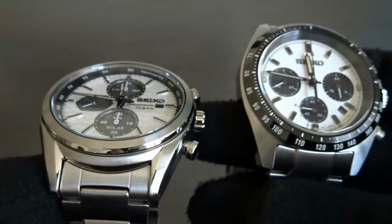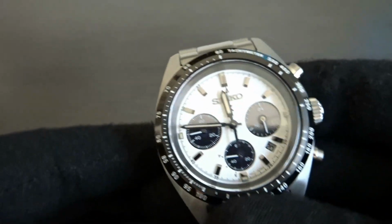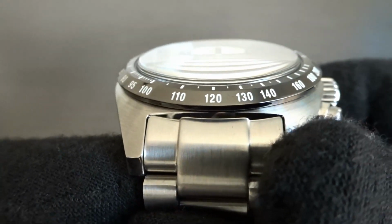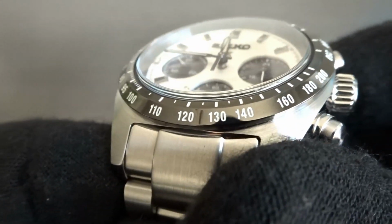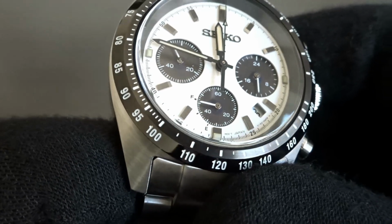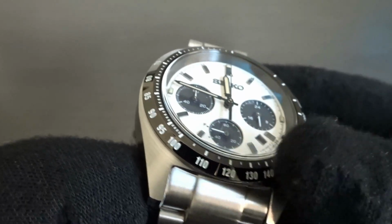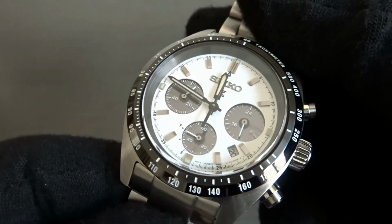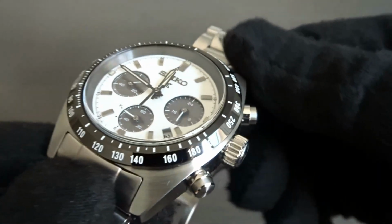The external black tachymeter bezel is of course fixed, and the marks and numerals on it are filled in white. It has a nice slope to it before it flattens out at the top. The section just underneath the slope and the slope itself have a polished look, while the top of the bezel has a brushed look. I'm not sure what material the bezel is made out of, so I'm gonna guess it's stainless steel, but also by its looks it could pass for a ceramic bezel.